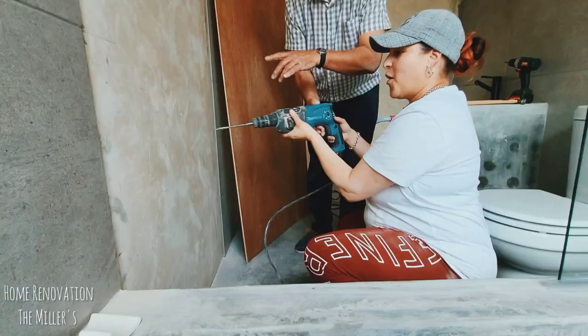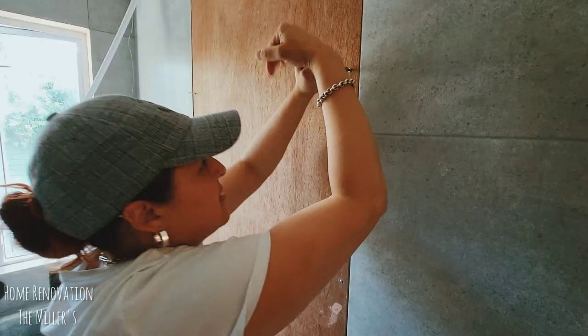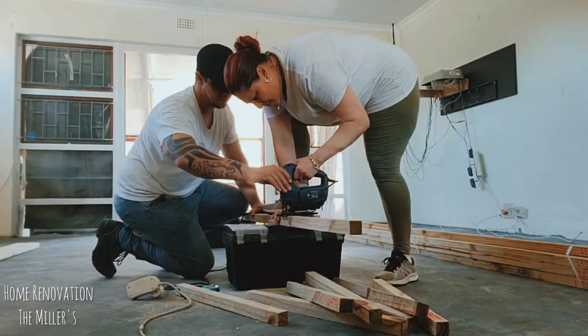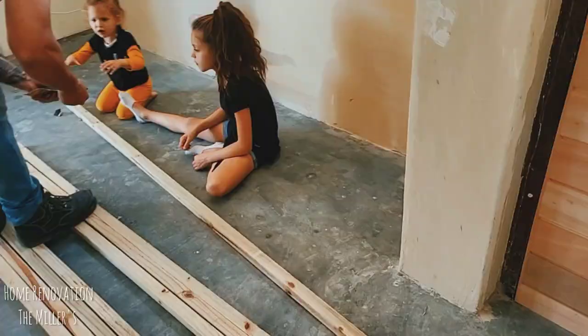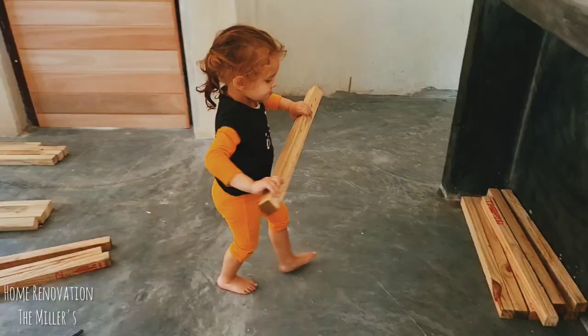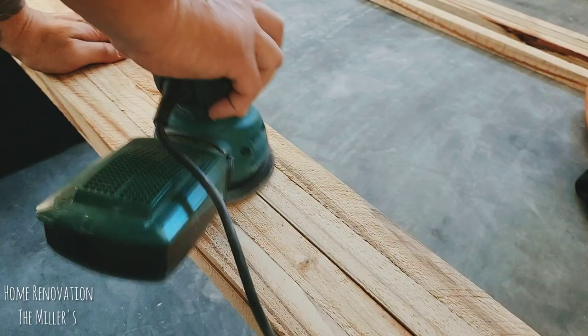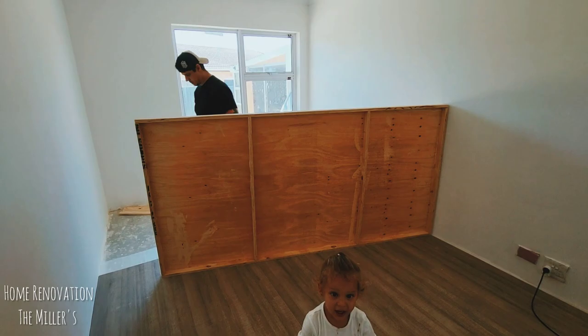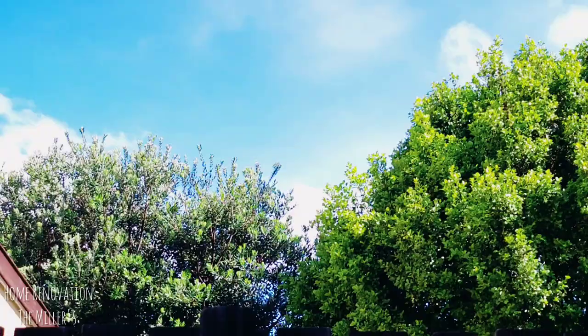After many years of renting, we finally purchased our own family home. We've been living in the home for a year and finally decided to step into our next chapter, which is our first home renovation. We will be living through the mess and are here to share all our experiences with you, our highs and our lows, as first-time homeowners and first-time home renovators as we journey on through. Please stay tuned.